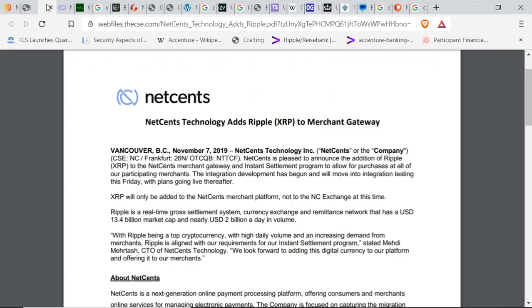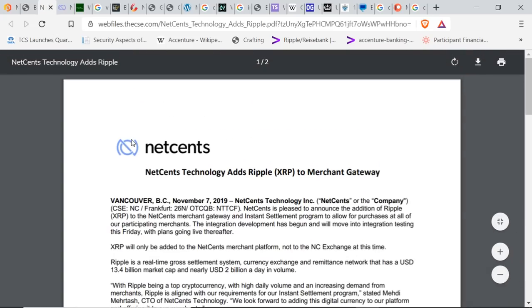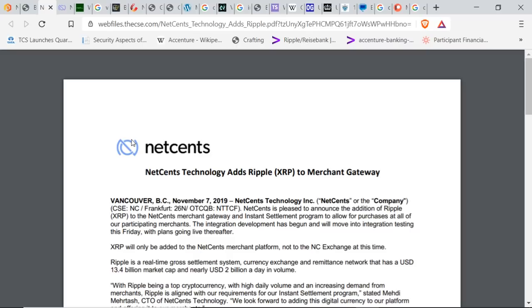If you're not aware, though, NetSense has, I think, 6 or 7 digital assets right now. XRP is one of them. NetSense Technology, this is November 7th, 2019, adds Ripple. Well, actually, it's XRP to the merchant gateway. So NetSense is pleased to announce the addition of XRP to the NetSense merchant gateway and instant settlement program, to allow for purchases at all of our participating merchants. So XRP is right there with NetSense's instant settlement program.